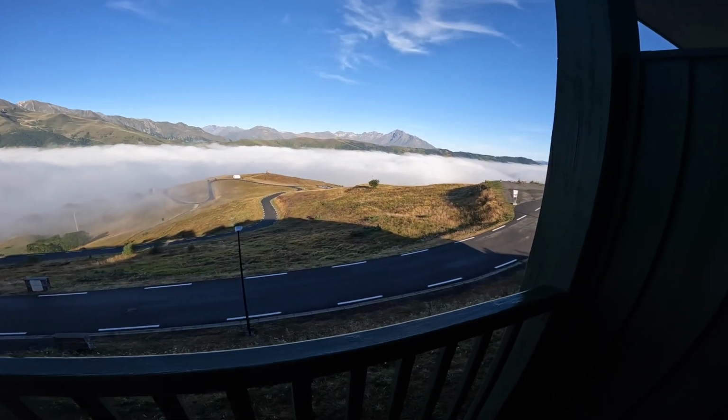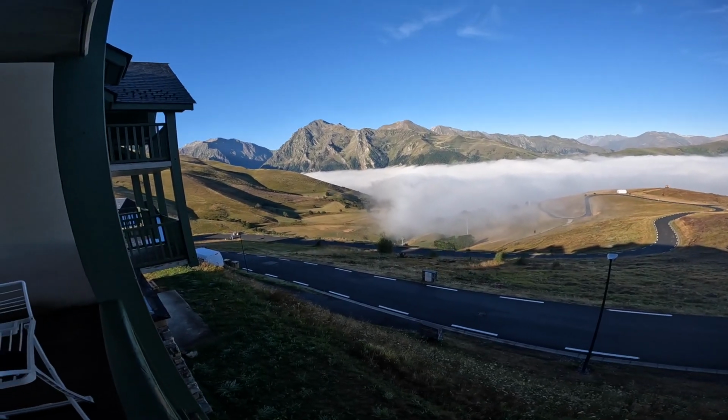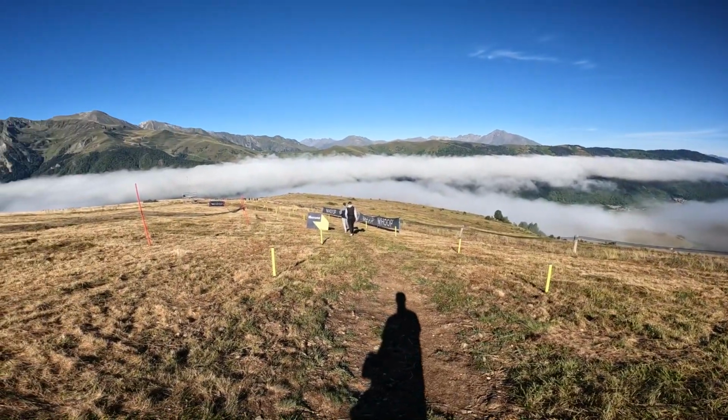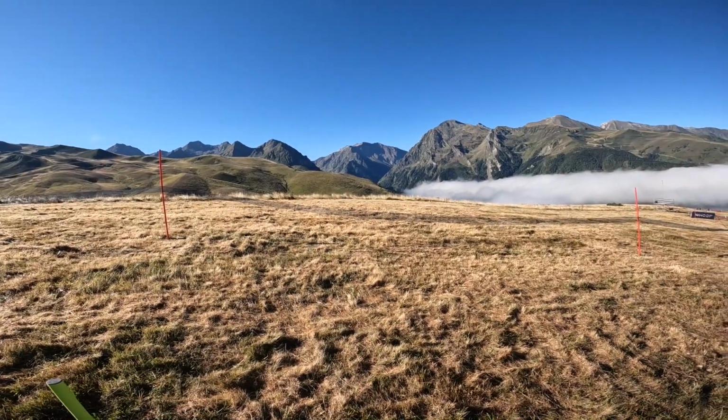So it's track walk day. Our accommodation is right at the top. Clouds in the valley, beautiful mountains here in Loudenvielle. So here we are, top of the track. What a beautiful morning. Just up here with Owen and Archie. They've got their practice this afternoon, so getting a nice early track walk in.